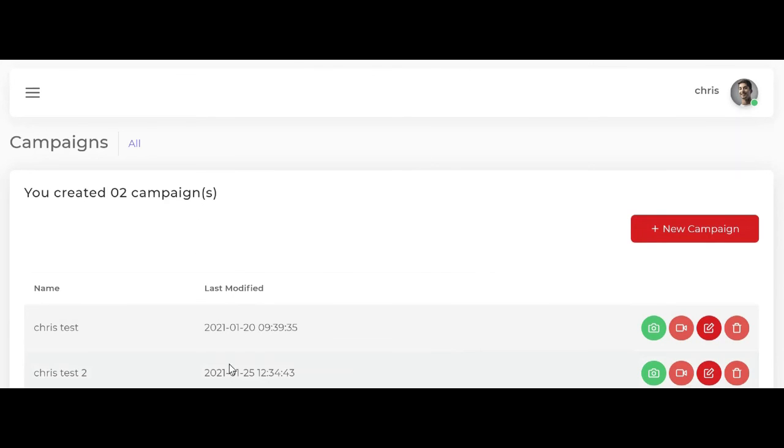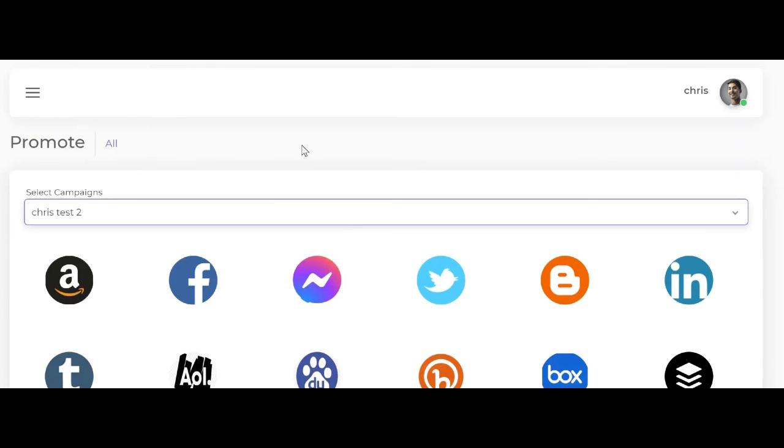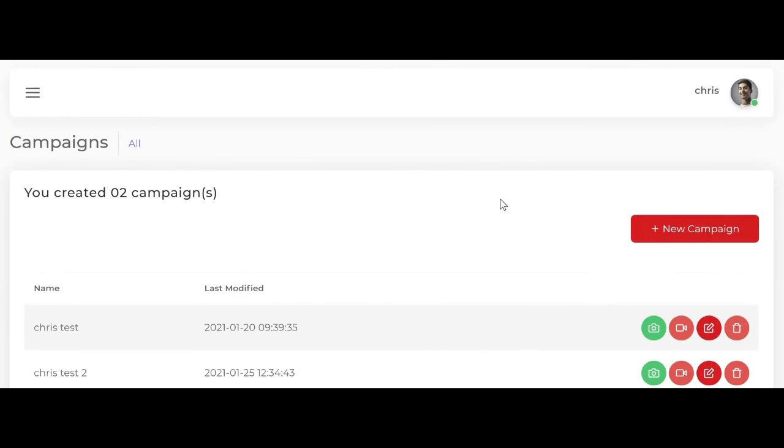But the main thing that we'll want to do once we've created our campaign is to go over to the promotes page, choose our campaign, and then start clicking through and sharing it to each of the relevant social networks that we want to share to. And then we just do that for all the social networks, head back over to the campaigns page, and actually rinse and repeat. And that's basically it in a nutshell.